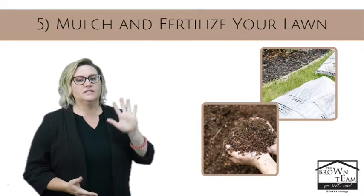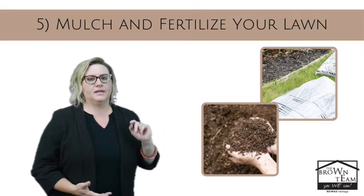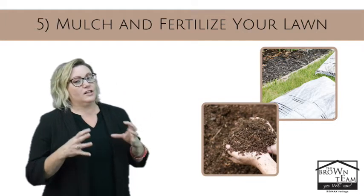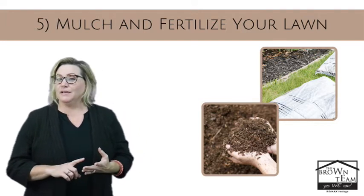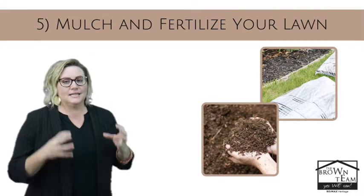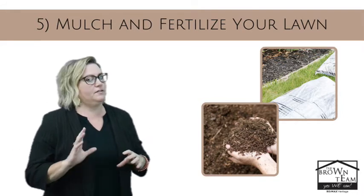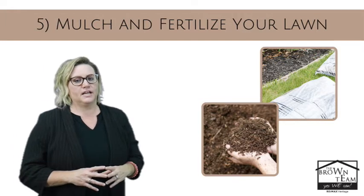Number 5 is to mulch, fertilize, get that lawn prepped for the coming spring. Fall is actually the best time to get your lawn prepped, fertilize it, maybe even do a little bit of landscaping work that you're wanting done. This is the time of year to do that, even better than the spring. It will give you a jump start going into next year.